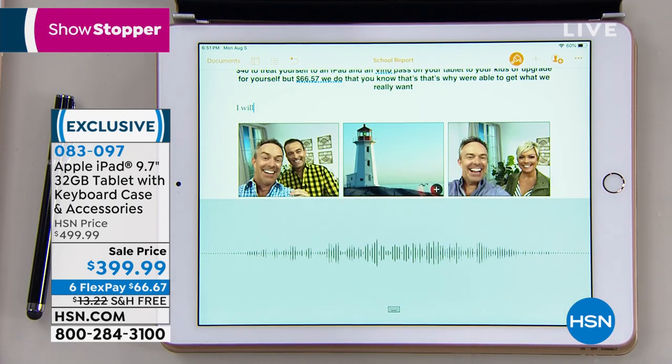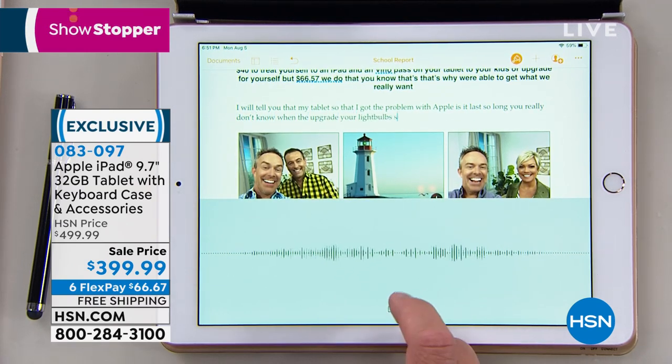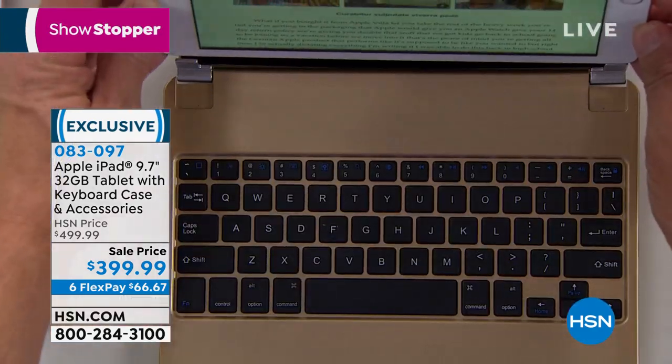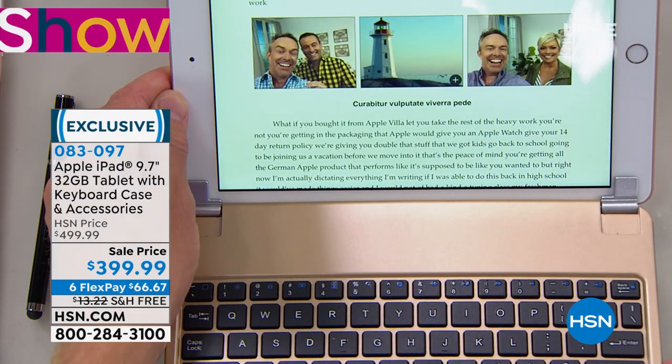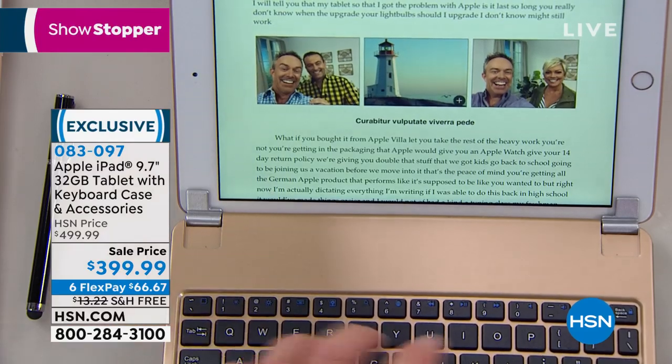I will tell you that my tablet that I got, the problem with Apple is it lasts so long, you really don't know when to upgrade. You're like, well, should I upgrade? I don't know, mine still works. Don't you want the tablet that still works? Because it is a closed system, and if you're worried about security, I have found personally that the closed system of Apple is something that's really great.